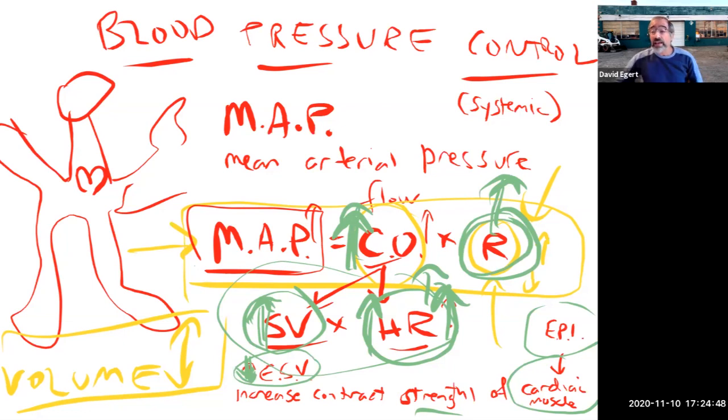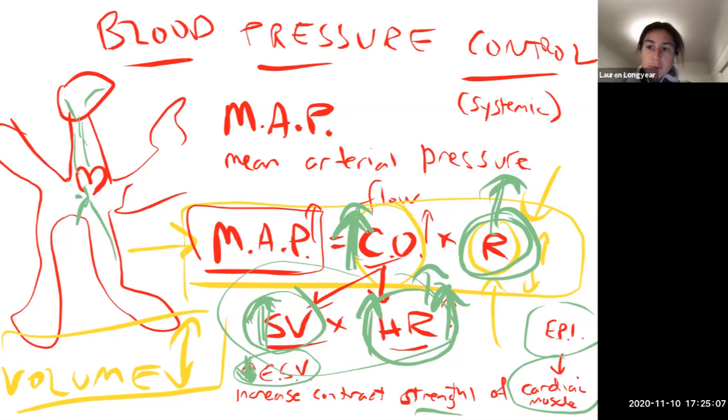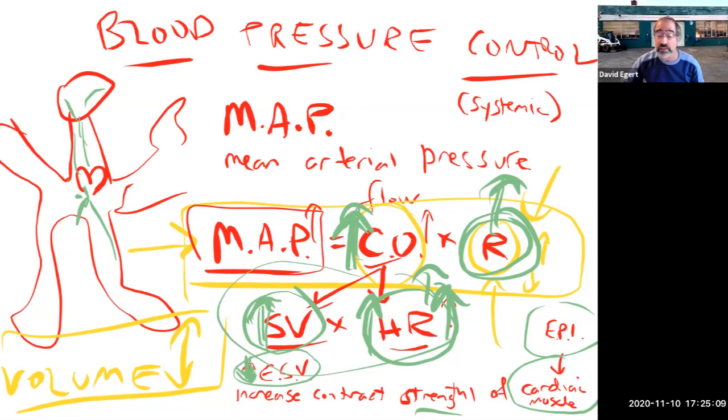If somebody is in anaphylactic shock, that is when you have this kind of systemic vasodilation. If you had some allergic reaction and all your blood vessels dilated, what's going to happen to your blood pressure? It's going to plummet. It's going to plummet because if the vessels dilate, then again, resistance goes down and your blood pressure is going to drop. I think I've mentioned this.